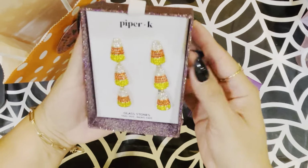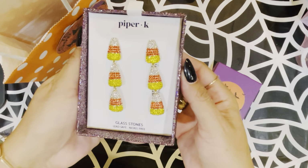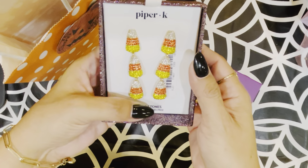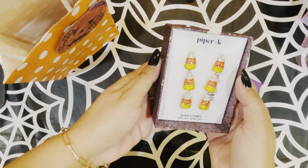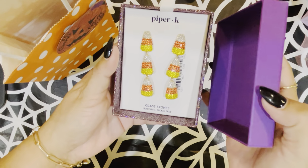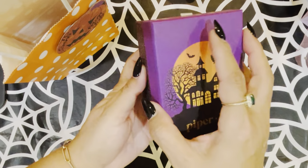Oh my goodness. Look at these. Oh, these are so adorable. I absolutely love these. I do not have anything like these. Can you guys see? Hopefully you guys can see. Oh my God, so, so cute. Thank you, Judy. I love these. I'm gonna wear them on Saturday. We have the grandkids coming on Saturday.